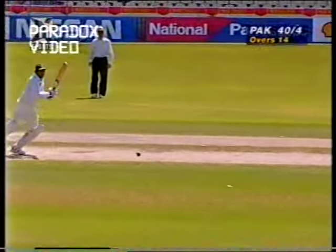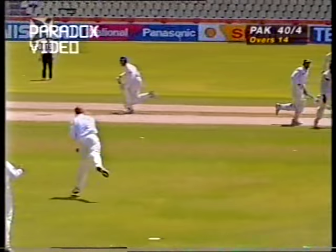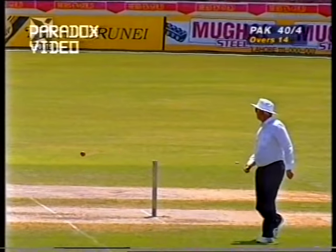That's Inzamam just dabbing it and taking off. But just see that hesitation. And he's ambling when Heath Streak's throw hits direct, and Inzamam is way out of the crease.